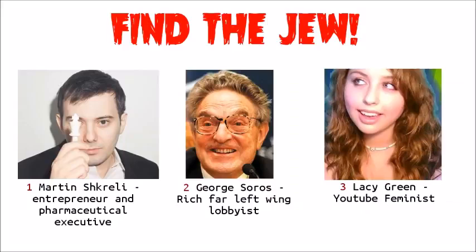Let's play again. Here we have Martin Shkreli, who is an entrepreneur and pharmaceutical executive. We have George Soros, who is a far left-wing lobbyist, and Lacey Green, the YouTube feminist. I'll give you a second to examine their faces. If you chose number 1, you were incorrect. Although Martin's business strategies are very Jewy, he is an Albanian, not Jewish. His eyes, nose, hair, and lips are not Jewy at all.